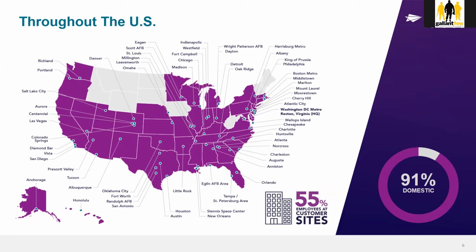We're headquartered in Reston, Virginia. Our global headquarters actually just opened here earlier this year. We moved into a brand new building that's all Leidos in the Reston Town Center area in Reston, Virginia.